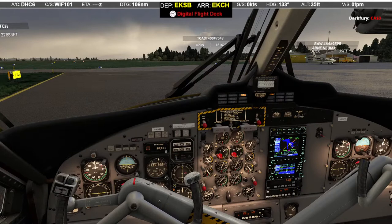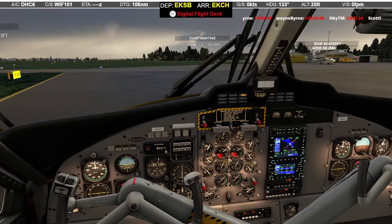All right, so we are ready to taxi out. We're going to have to backtrack a bit. We're taking off on runway 32. It's going to give us a bit of a left crosswind when we take off, but we're going to taxi out and then taxi down.